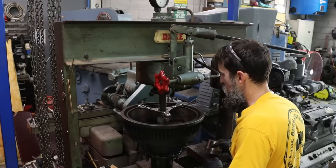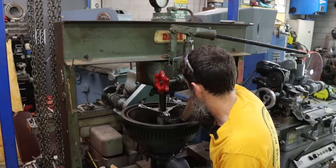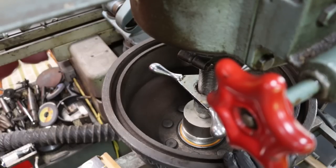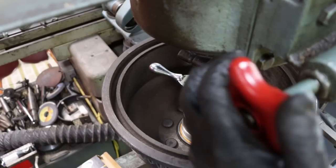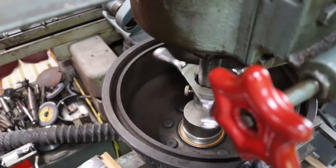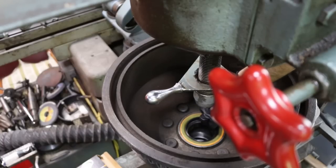Don't press it in too far. A little bit more. All right, I think that's good enough. Yep, that should work.